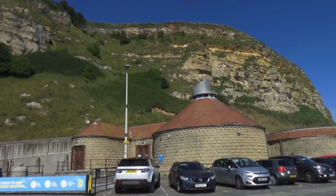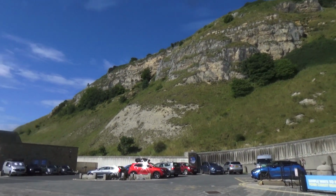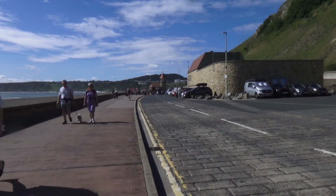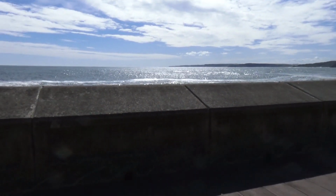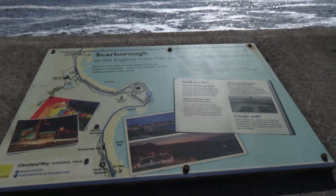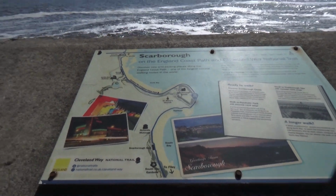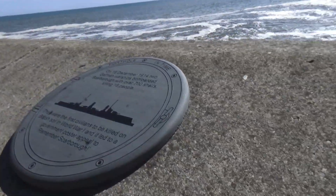So we're now approaching South Bay. You can see the headland here. Looks like limestone to me. One thing I've noticed as I've gone around all the way along this wall, there's information boards. So from South Bay to North Bay you find all these information boards all the way around, so it's really good, telling you more stuff. If I'd have stopped at each one, I'd have never got the video done.